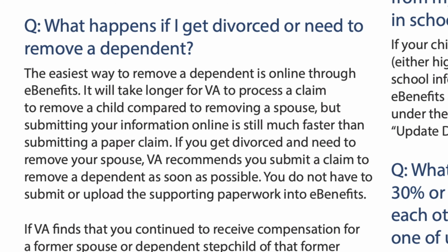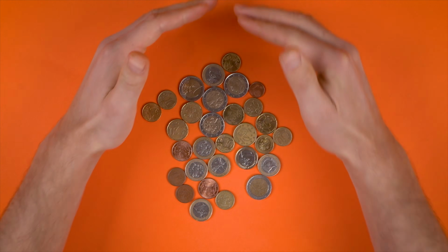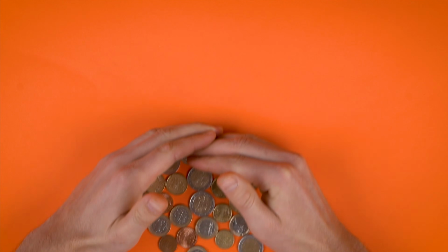What happens if I get divorced or need to remove a dependent? Easiest way to do it is va.gov, do it online. It might take a little bit longer to remove a child compared to removing a spouse, but you need to do it because you need to have everything updated. If you're getting paid for your spouse, like I was, made a mistake, reported to the VHA versus the VBA, they're going to want that money back and they're going to come get it and they'll withhold it from your monthly disability checks.